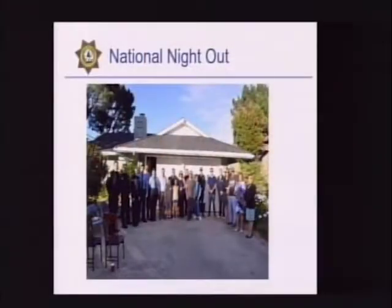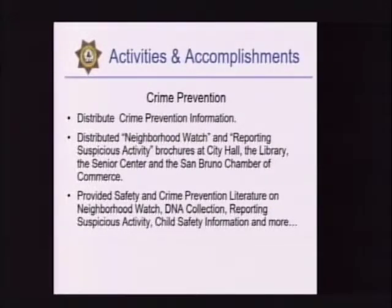Good evening. Thank you. Okay, go ahead. The Crime Prevention Committee has also distributed crime prevention information, Neighborhood Watch and reporting suspicious activity behavior brochures at City Hall, the library, the senior center, and the San Bruno Chamber of Commerce. We provided safety and crime prevention literature on Neighborhood Watch, DNA collection, reporting suspicious activity, child safety information, and more.